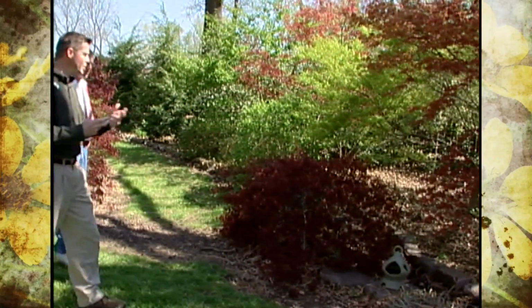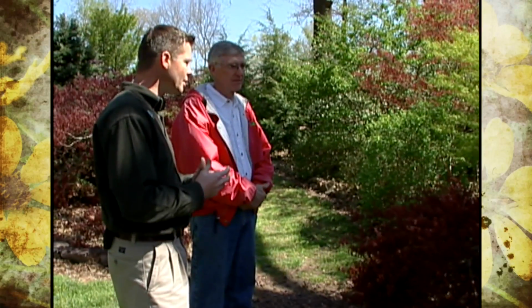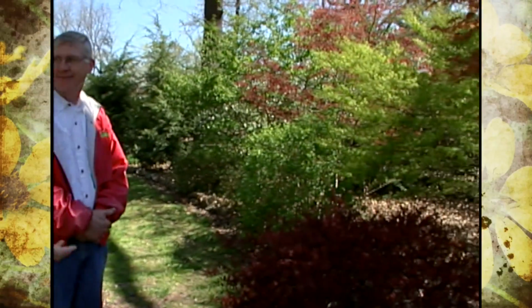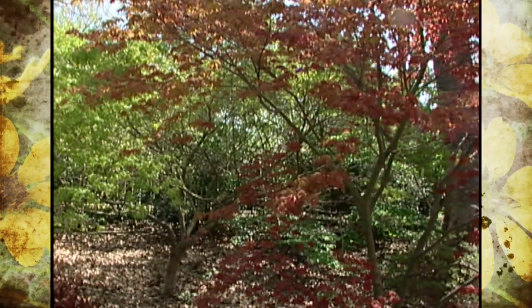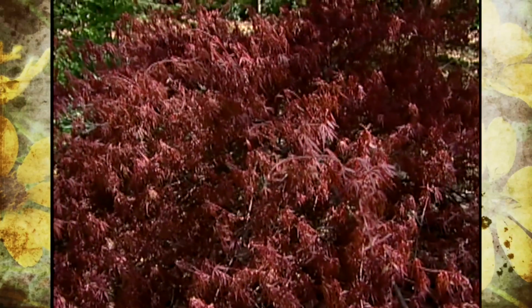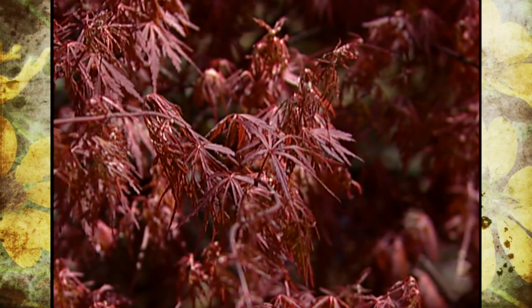Well, Leonard, the Japanese maples certainly do have a wide variety of shapes and leaf colors and plant forms. And you have a number of these here. How many Japanese maples do you have here at Lendonwood? Steve, we have about 75 varieties, but there are over 350 available cultivars that you can buy on the market. So we just have about a third that's available. Right. That's a good number.